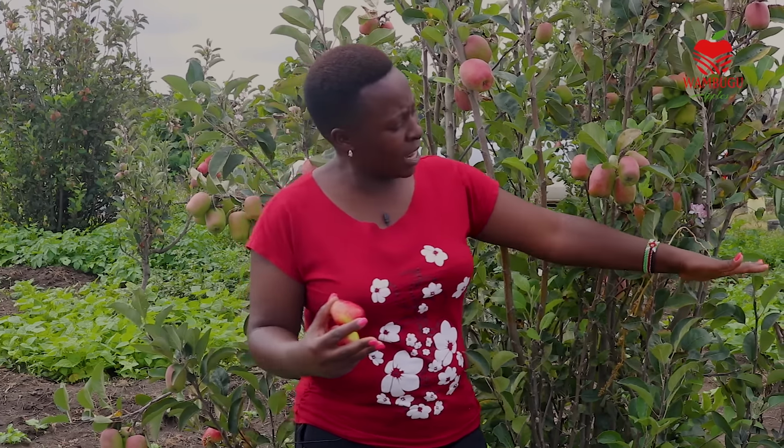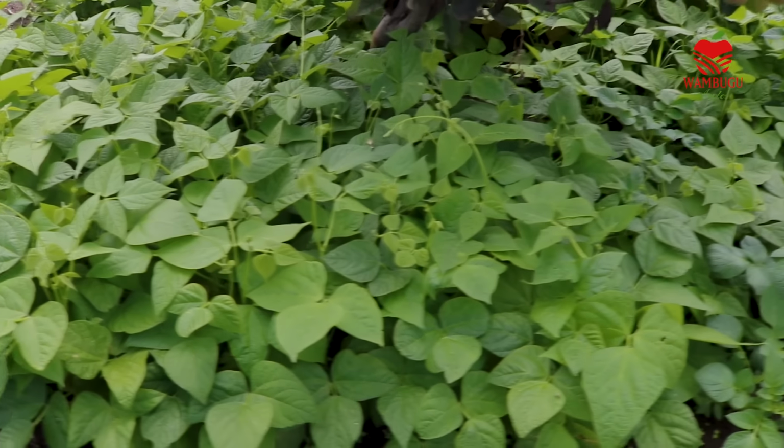So make sure that you are planting at your own farm, not a rental farm. Make sure you own the farm, so that it will go to generations of your kids. You are not doing this only for you, but this one generation will benefit from this. So make sure it's your farm, because you can do any other thing. Like us, we intercrop with the beans, because of mulching.